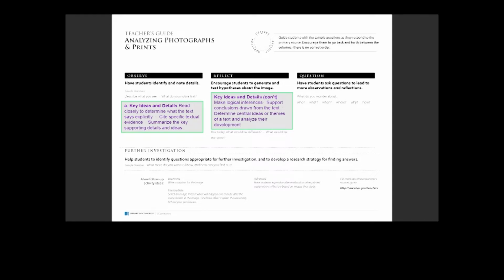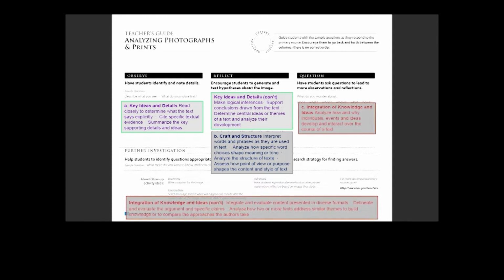We are going to have to determine central ideas and themes. We are also going to have to think about interpreting words and phrases, or if we're looking at a visual, interpret symbolism and those kinds of skill sets. We're going to have to think about word choice and meaning, analyze text structure, and think about point of view and purpose. And then when we get to what do we know and into further investigation, we are going to have to think about analyzing how and why things interact over the course of a text.